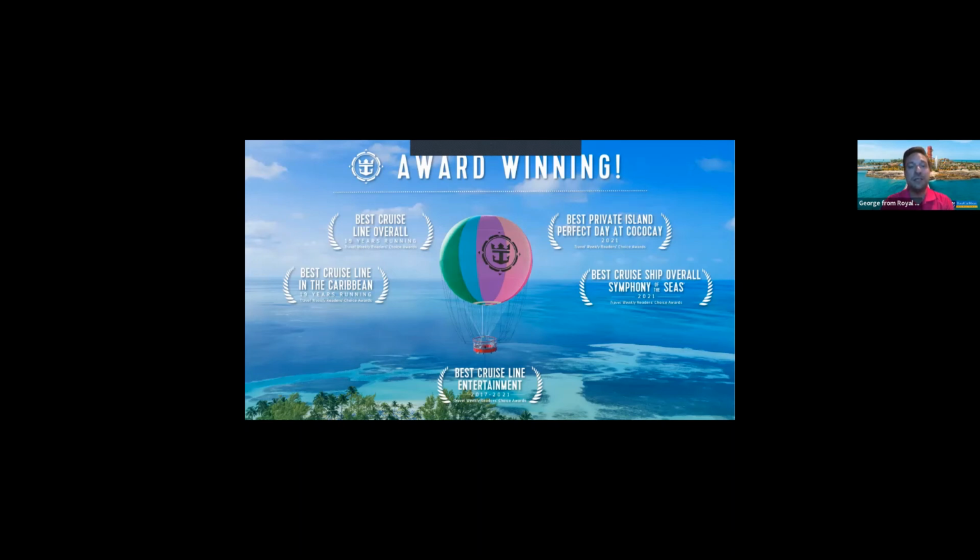Now, Symphony of the Seas I didn't talk about, but that was our 4th Oasis class ship. Wonder of the Seas is our 5th one. Same ship class, but just the newest one for 2021. We'll see what happens for 2022. So as you can see, you can trust our brand. We continue the level of innovation that we always have in the service and just so much more.